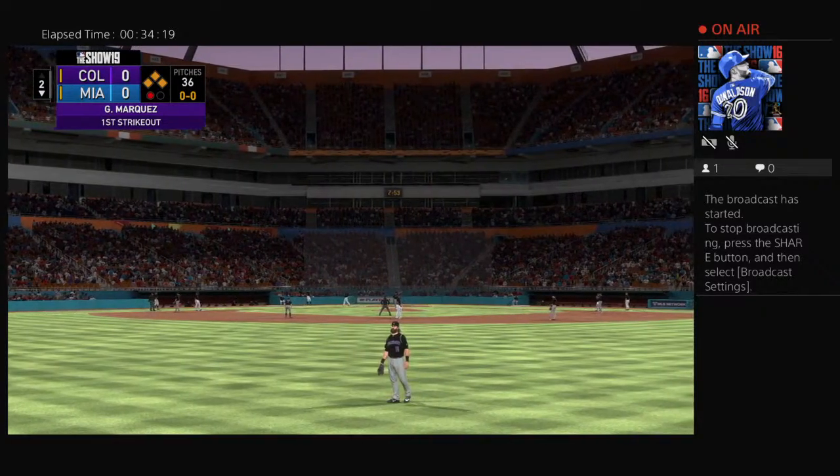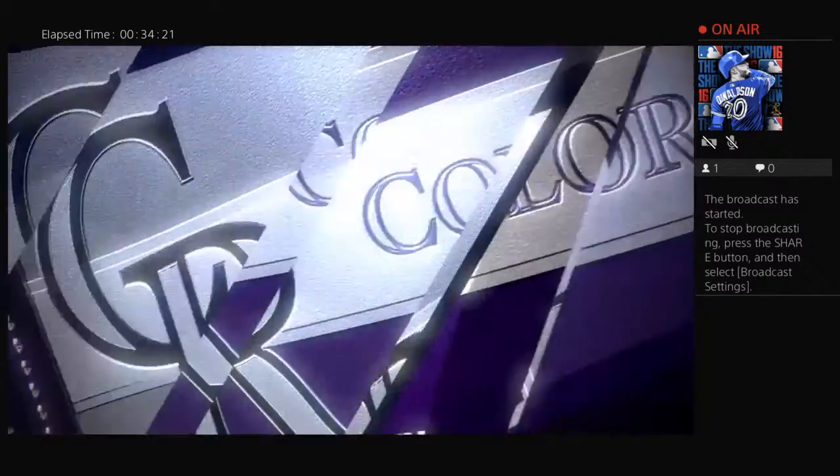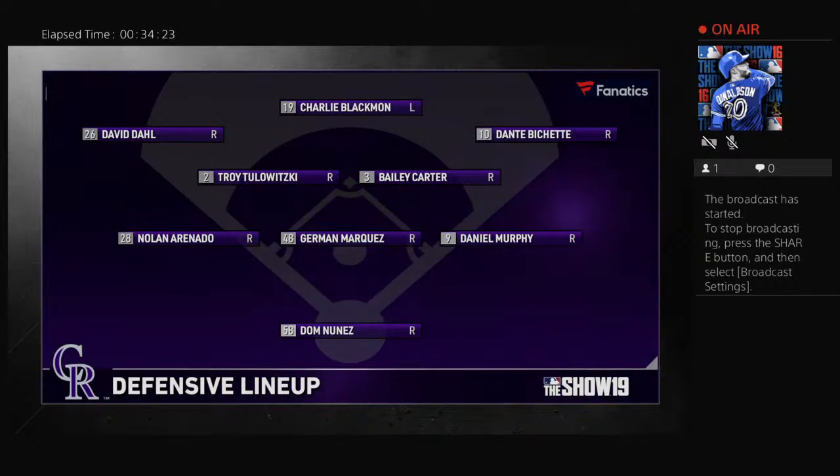All right, guys, so here's how the Colorado Rockies set up defensively. And let's take a look at outfielder David Dahl. Another guy who profiles not only in center field but can cover both corners. Speed is his game, and he's only going to continue to get better.